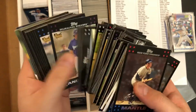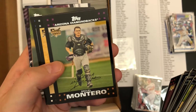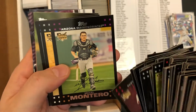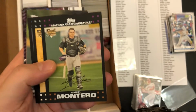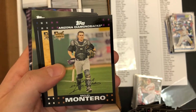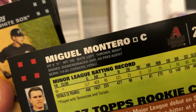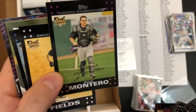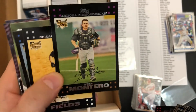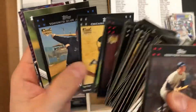Had some cheaper rookies. So I know with 2007 Topps, I've bought enough collections where I could probably find 30 to 40 of these, the same exact card. Maybe if I put 30 of the same card on eBay, maybe someone, so his hometown, Caracas, Venezuela. So maybe if someone is looking for 30 of these for $5 plus shipping, maybe they're doing an autograph signing or someone that knows him.